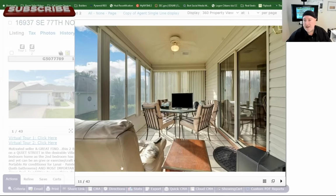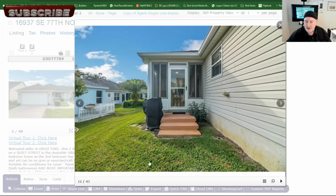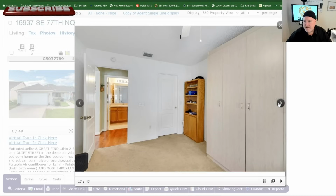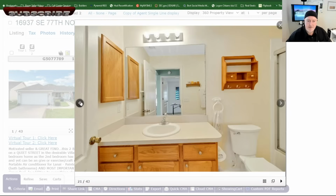You do have an enclosed lanai, as you can see with the windows. Tile floor out there too. It walks out to the back. Nice little backyard. Okay. Using it as an office. Got some carpet in there at some point in time. Oh, do have a pantry. That's a good sign.